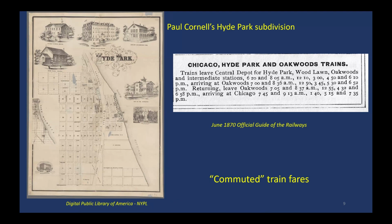So he convinced the railroad to do two things. One, to run a whole bunch of trains. And so you see this schedule, Chicago and Hyde Park and Oakwoods trains from the June 1870 official guide. But the other thing that they did is they started offering volume discounts in terms of 100. You had to buy 100 rides at the beginning. And this was a careful balancing act where the railroad got their money ahead of time.